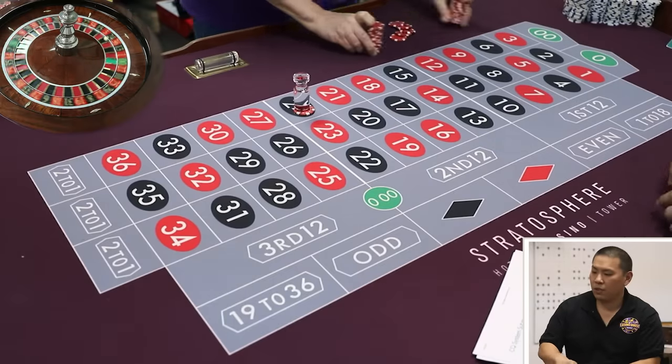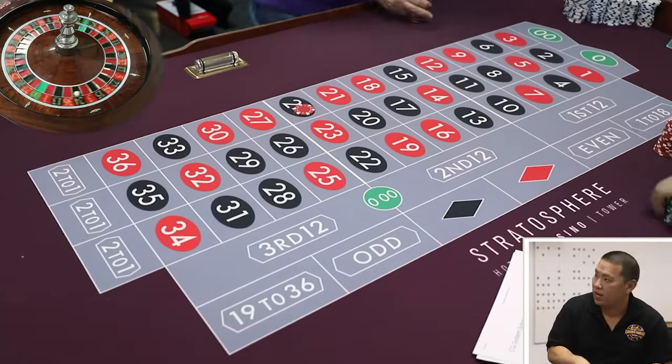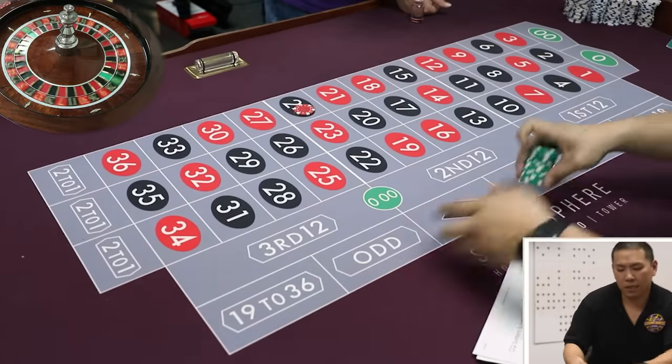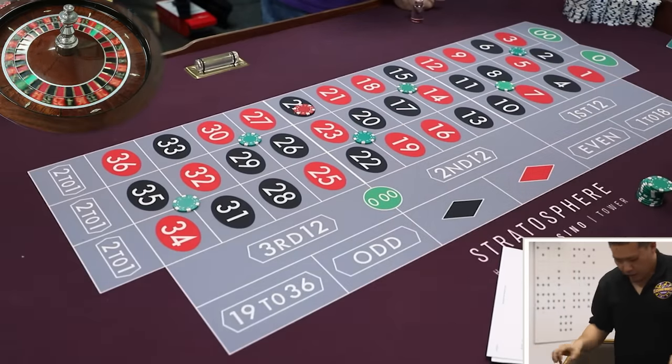We're trying to find the system that you can get a free room at Cosmo or Wynn or Aria, and I think this is the system. This could be it. She's the one.